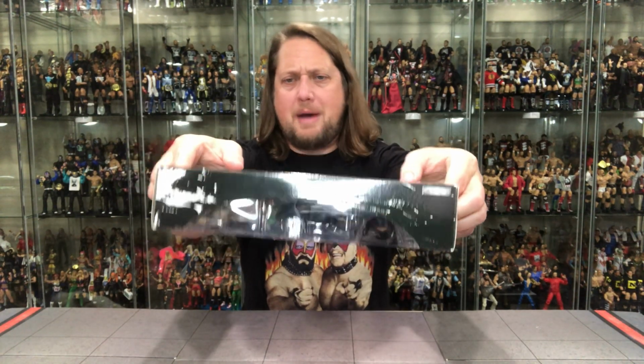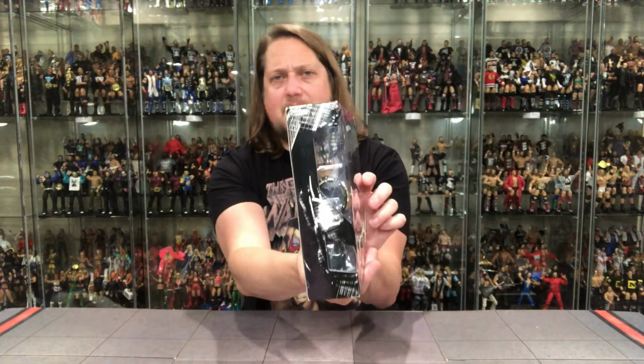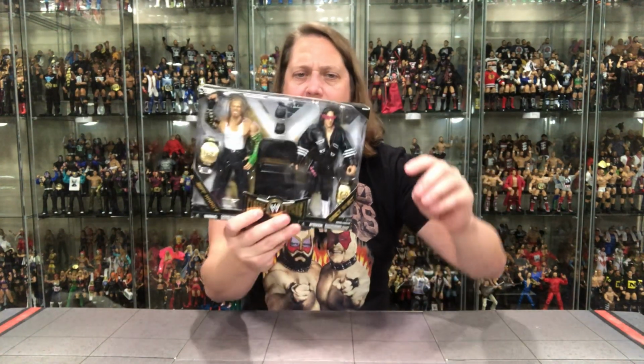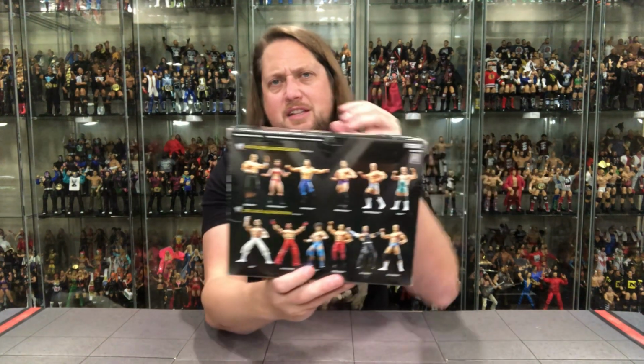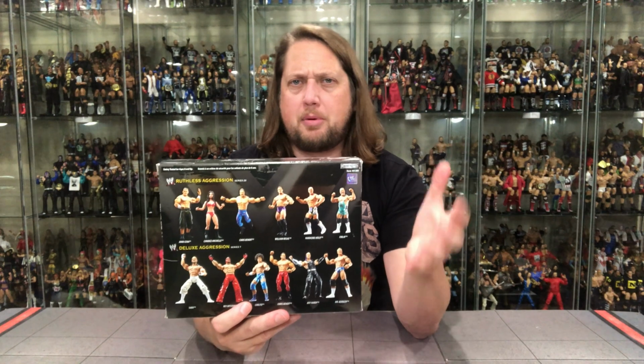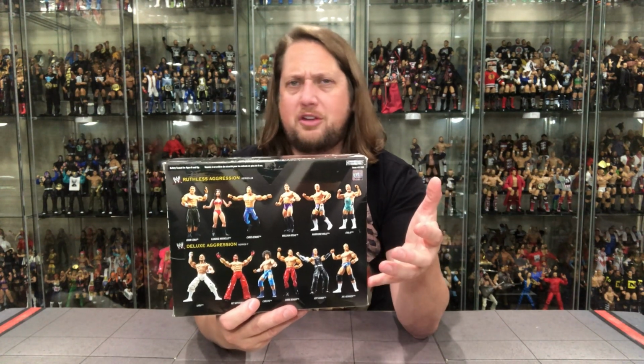Packaging wise, you get the window box at the top, let the light in, same thing with the side. Other side, not a lot to see. And then on the back, very interesting. This is where I feel like it's truly not a Classic Superstars pack, because they're promoting the Ruthless Aggression line, they're promoting the Deluxe Aggression line.